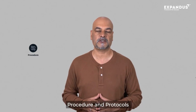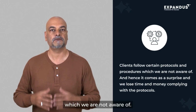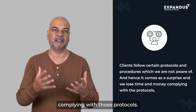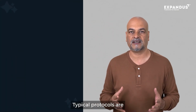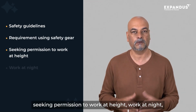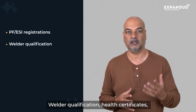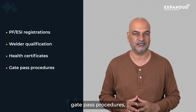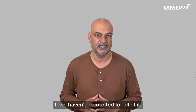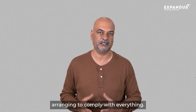The fourth one is procedures and protocols. Many times clients follow certain protocols and procedures which we are not aware of, and hence it comes as a surprise and we lose time and money complying with those protocols. Typical protocols are safety guidelines, requirement of using safety gear, seeking permission to work at height, work at night, documentation requirements for all the workmen, PF, ESI registrations and all, welder qualifications, health certificates, gate pass procedures, usage of canteen facilities and so on. If we haven't accounted for all of it, we probably will spend extra time and money arranging to comply with everything.